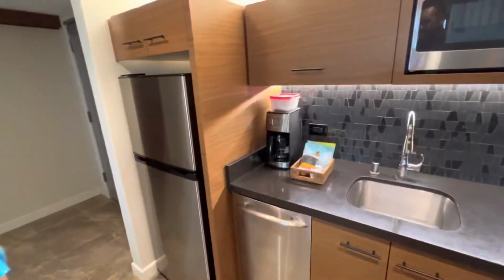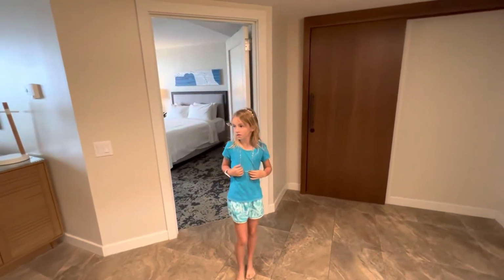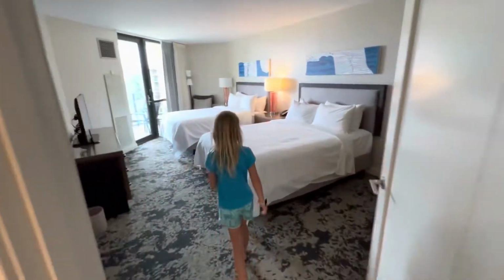And a coffee maker. And they told me that when we call down, they'll give us an Instant Pot so we can boil eggs and noodles and things like that. Okay. What's next?